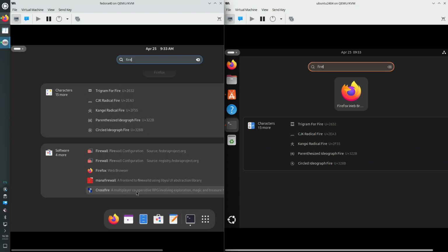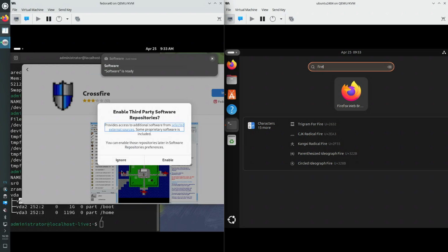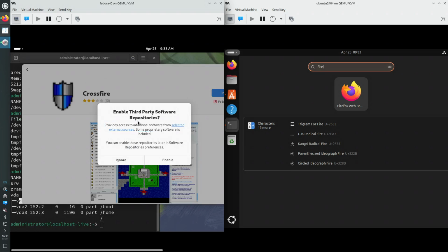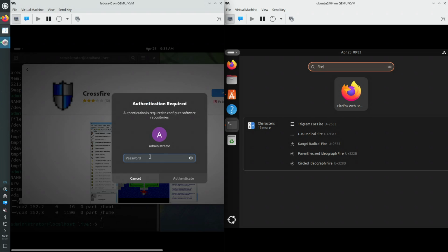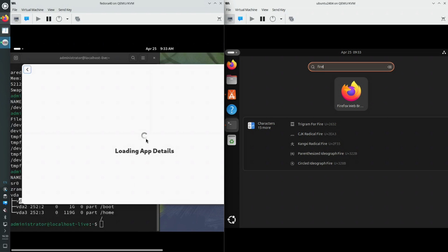Okay, and this is showing results from applications that you can also install, such as this Crossfire thing. Enable third-party repository. So I started GNOME Software, which is the App Store for Fedora 40. It asks if I want to enable third-party software repositories. Let's enable them. I'm not exactly sure what it wants to do. And it's showing app details.